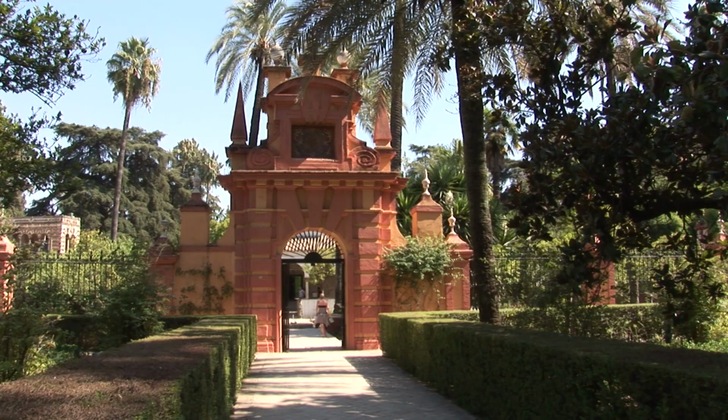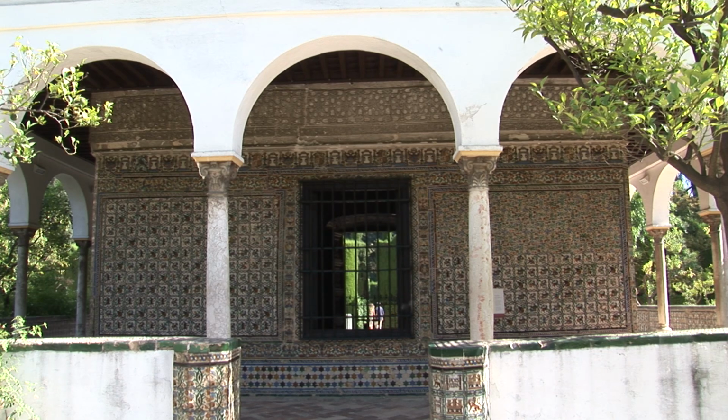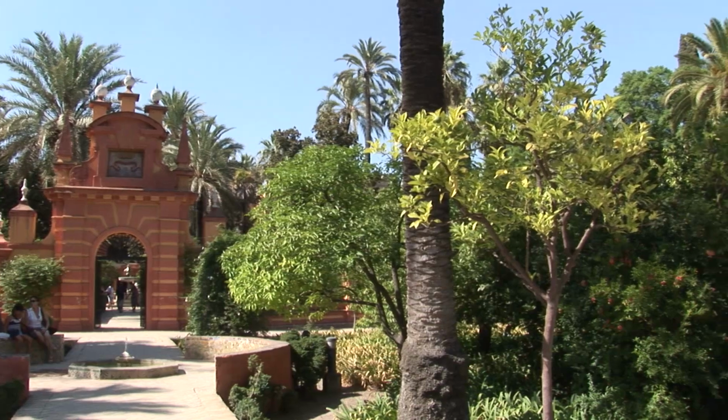The garden of Vega Inclán consists of 20 mostly square flower beds that are separated by paths and fountains. These gardens took their inspiration from Islamic culture and the Renaissance. The Garden of the Reservoir already existed at the time of Charles V.